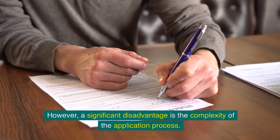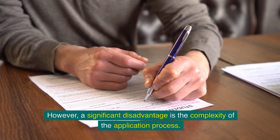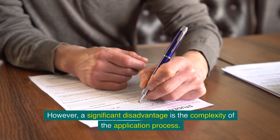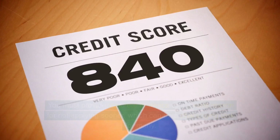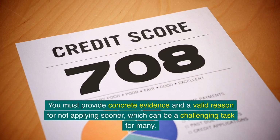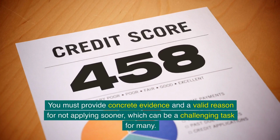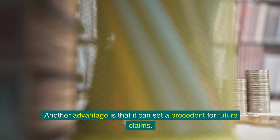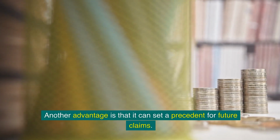However, a significant disadvantage is the complexity of the application process. The criteria for eligibility for backdating can be strict and difficult to meet. You must provide concrete evidence and a valid reason for not applying sooner, which can be a challenging task for many. Another advantage is that it can set a precedent for future claims.